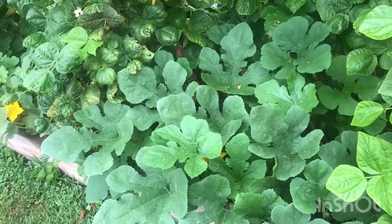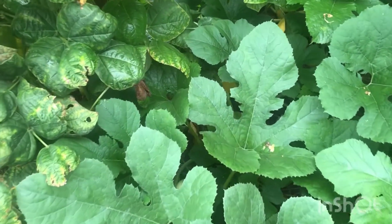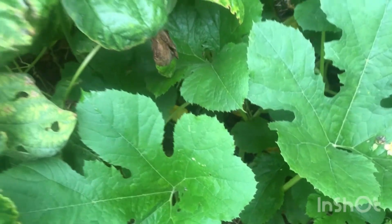So we do actually have at least one spaghetti squash that we can see, so let me show that to you. So it is going to be right down in here. Sorry, little honeybees and bumblebees. Oh, let's see.